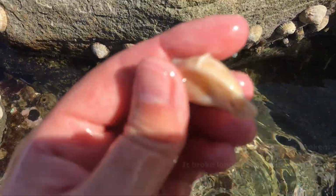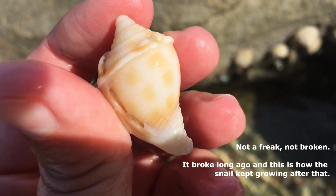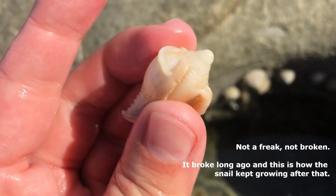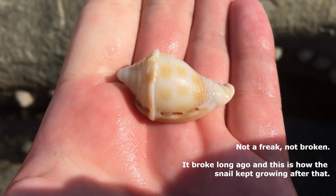Oh, just a little bonnet. Oh, is that all whole or is that kind of not whole? I'm so confused by it. It might be a freak bonnet or it might just be broken. That's still probably my smallest bonnet though.